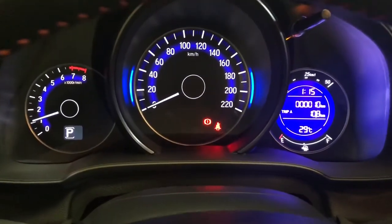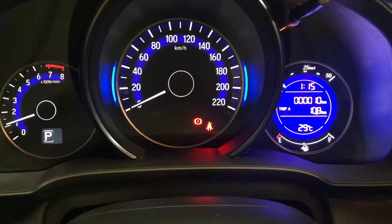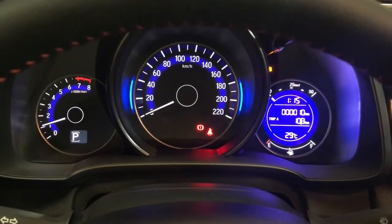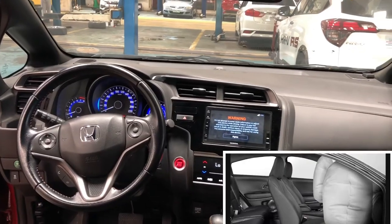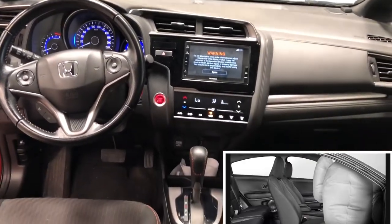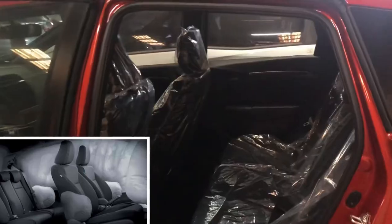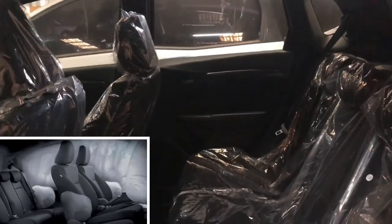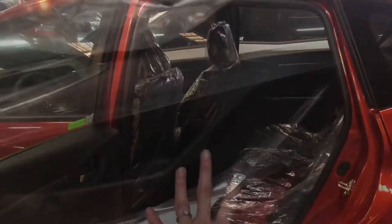Blue illuminated meters with Eco Assist. Driver and passenger airbags. And for the RS, meron siyang side curtain airbags. Speakers at the front and two speakers at the back. So, four speakers and two tweeters.